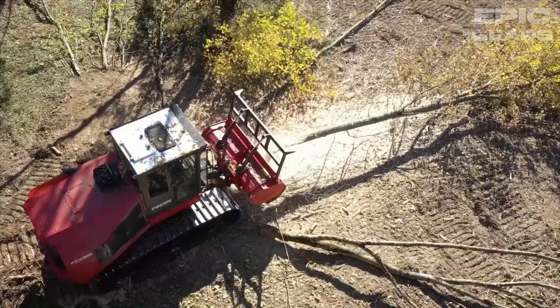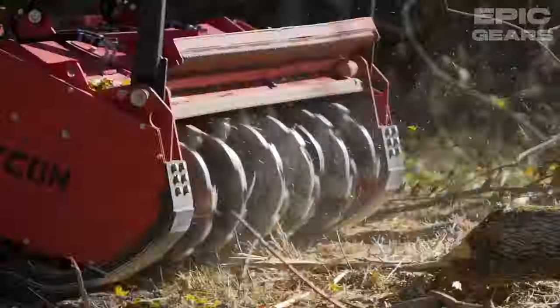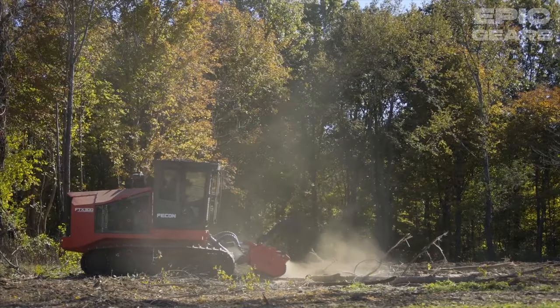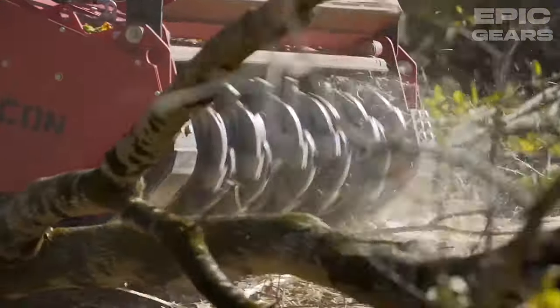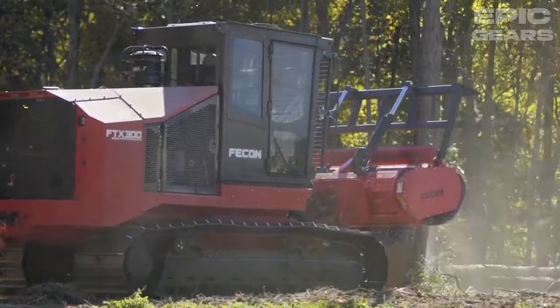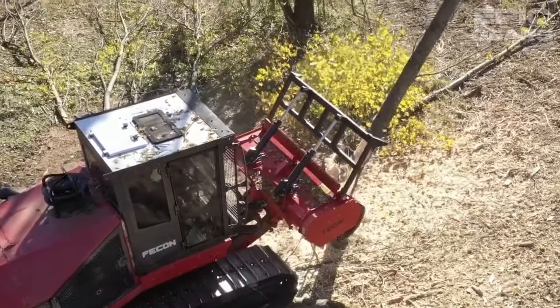Fecon FTX 300 is a tracked mulching tractor for land clearing and vegetation management. It has a Cummins engine with 310 horsepower and a variable traction control system. It also has an oscillating carriage with 30-inch track shoes for low ground pressure and balanced traction. It can be equipped with different mulching attachments such as a samurai knife or a bull hog.